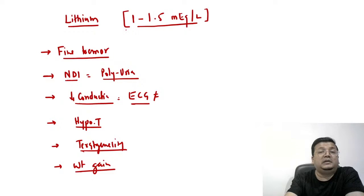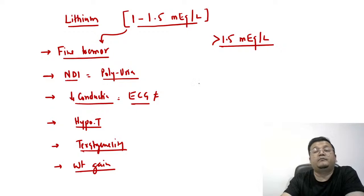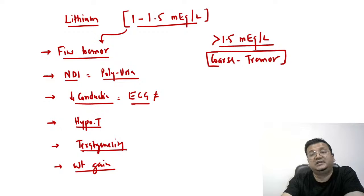But the moment the level goes above 1.5 milliequivalent per liter, you see the tremor will convert into coarse tremor. That is not given in the options, but that is a very, very important sign of lithium toxicity, coarse tremor. Along with that, ataxia will start occurring.